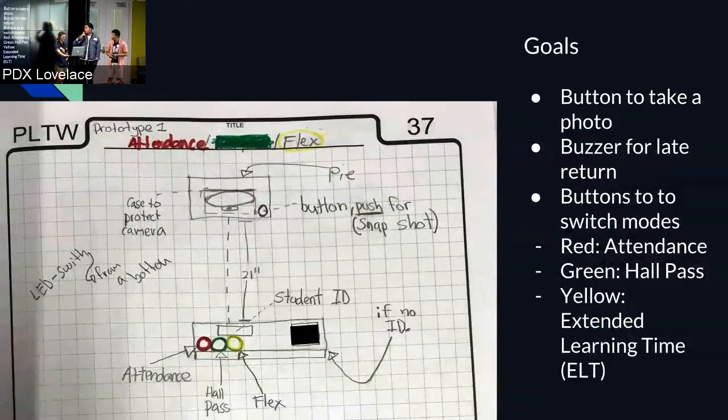So for our first sketch, we wanted it to have buttons so we can take the photo, and a buzzer to indicate when a student is late, and also to have 3 buttons: a red one, a yellow one, and a blue one. No, green one. I'm sorry. So the red one's for attendance, the green one's for hall pass, and the yellow is for extended learning times, just to switch modes.